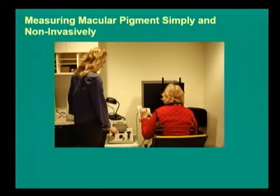Now, why is this important to people with diabetes? Well, we've learned something about how we can accumulate macular pigment in these studies where we measure macular pigment using this very simple, non-invasive technique.